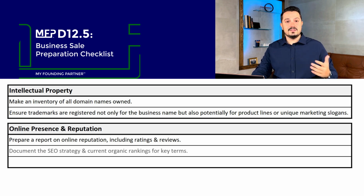You need to document your SEO strategy and need to show your current organic rankings on search engines. We should also list all social media accounts, followers, and the level of engagement on those platforms.